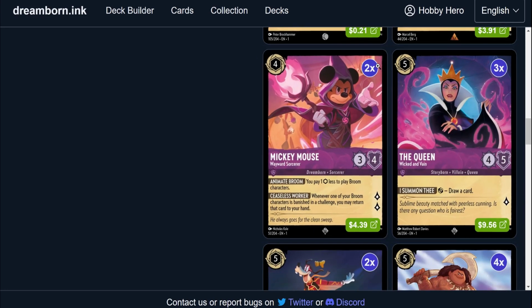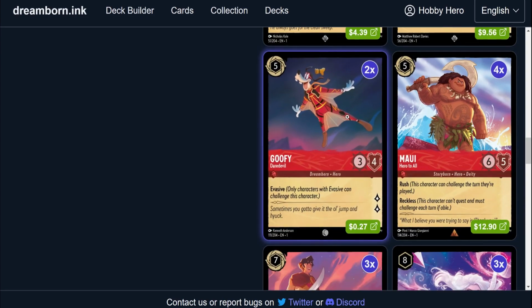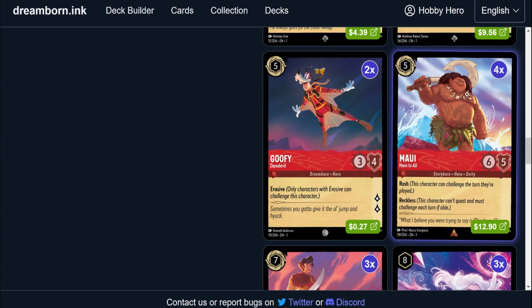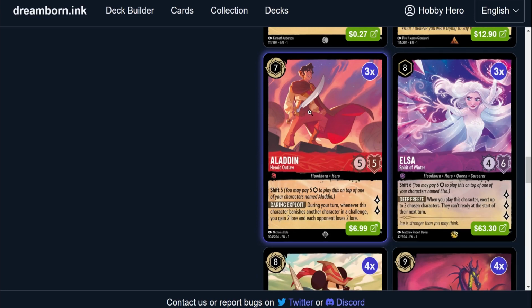We do have Mickey Mouse as a 2 of in here. Again, kind of talked about on the last list. It's just not interaction that you're going to see a whole lot of running this as a 2 of in the list. Queen, he does have his queens at a 3 of. Again, a more heavily draw focused build here. He is running Goofy for his evasive 5-drop, 4 of Maui, hero to all. And then running his 7-drop Aladdins as a 3 and 3 split.